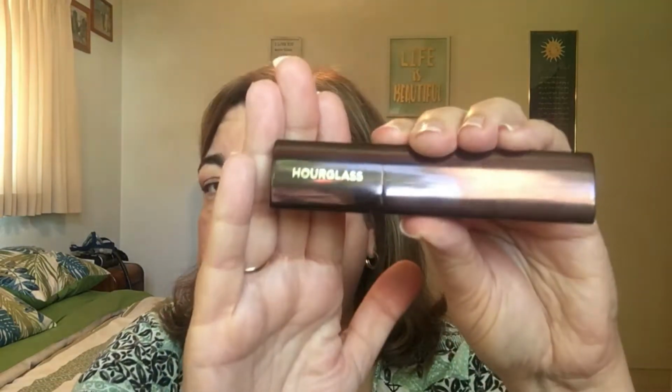All right, I have been using the Hourglass Vanish something. What's it called? Hourglass. Where is it? There it is. It's the Vanish stick, and my color is ivory. Usually I am not an ivory. My voice kind of went up there.